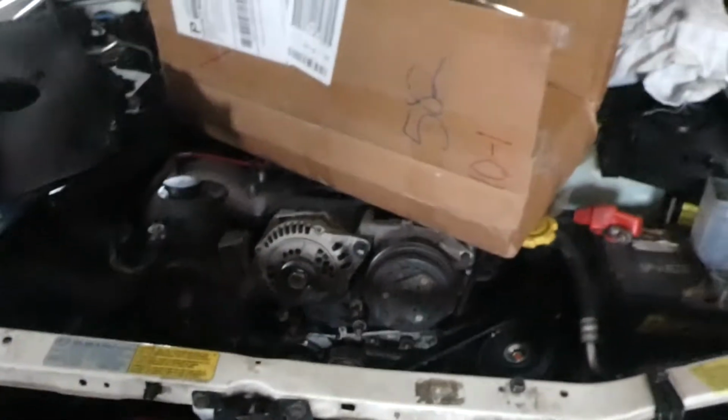Parts came in for that. This was bad and broken. It was leaking oil and stuff. So new parts here. All the parts finally came in for this. I'm hoping to get to this today, but we'll see how the Chevy goes.